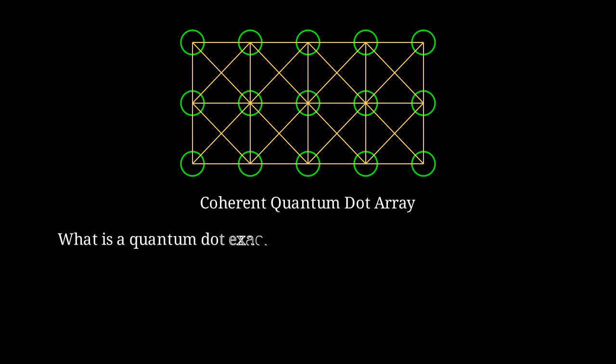What is a quantum dot exactly? It's a semiconductor nanocrystal, typically 2 to 10 nanometers in diameter, that confines electrons in all 3 spatial dimensions. The energy levels are quantized according to the particle in a box model. E_n = n²h²/(8mL²), where L is the size of the quantum dot.